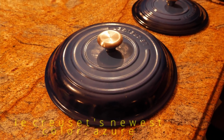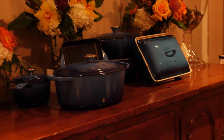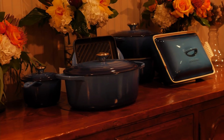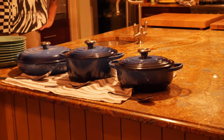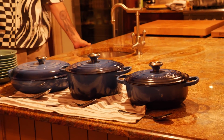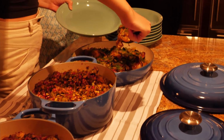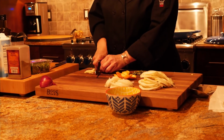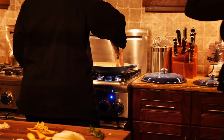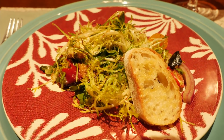Dinner was a presentation with Le Creuset. They were pushing out a new color named Azure. It was another blue, quite fascinating gradient on it. But to be honest, I feel like Le Creuset has too many blues, no? The chef who cooked our dinner was amazingly patient, very soft-spoken, but her food very, very, very delicious.